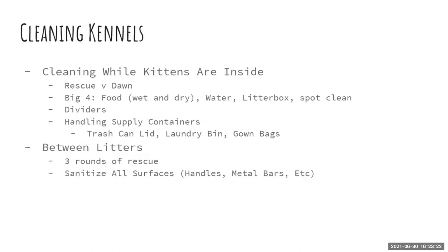For the gown bags, you handle them like you do the dirty laundry. You're going to use clean gloves, only clean gloves. And if you do touch something contaminated with your gloves or even your clean hands, and then you go to touch something that's clean, just make sure that you clean it off. You disinfect it with some Rescue.